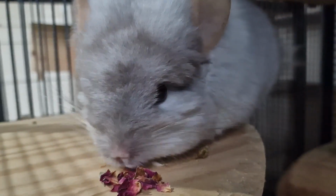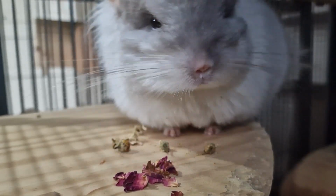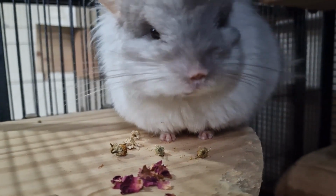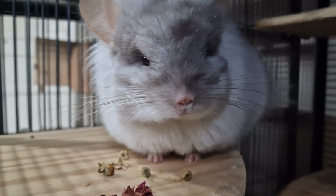So yeah, that is chinchilla diets, and that is all you need to know about chinchilla diets. It's quite simple and easy once you know what you're allowed to give them and what you're not. And yeah, that's it. It's quite simple once you know the rules.